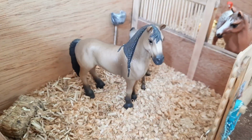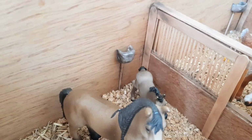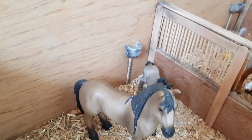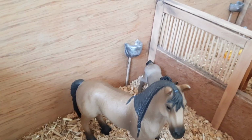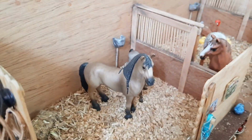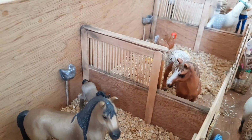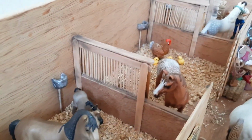And in the corner of the stalls, I have now added an automatic water bowl thing in the corner, so it's got a pipe underneath. And that's new. I'm liking that. I think it's more realistic, because before, the horses in here didn't have any water. So it's an improvement. And the partition between the stalls now has lots of different bars to give the horses more privacy from each other, which is lovely.